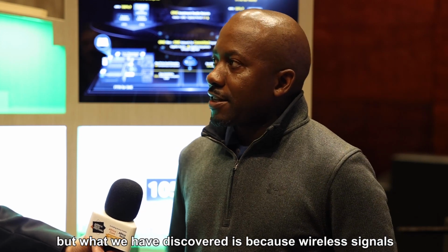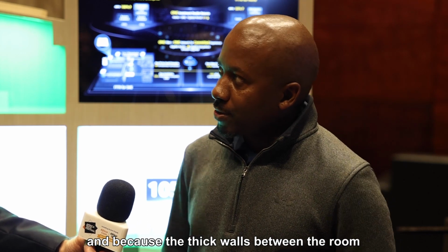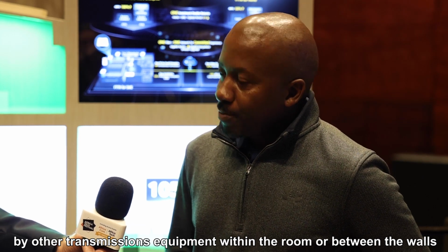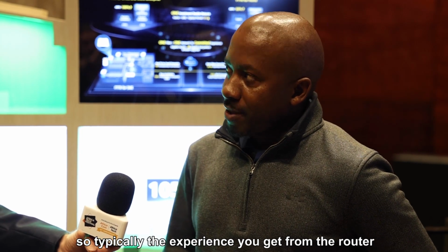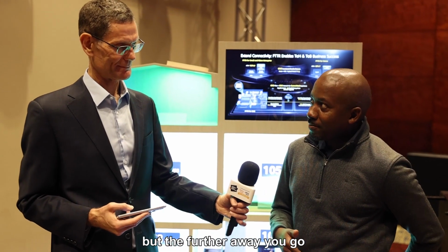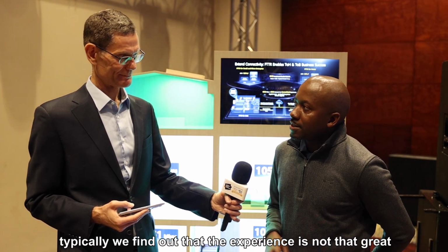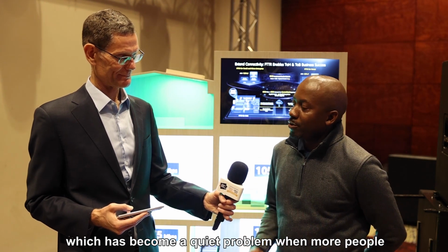But what we have discovered is that because of wireless signals, because of thick walls between the rooms, the signal gets degraded either by other transmission equipment within the home or within the walls. So typically, the experience you get from the router is the best of what you can expect as a customer. But the further away you go, the more beacons that are connected wirelessly, you typically find that the experience is not as great. Yeah, which has become quite a problem as more people work from home these days.